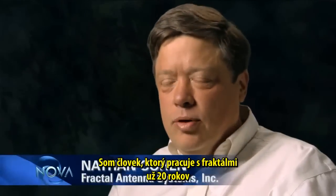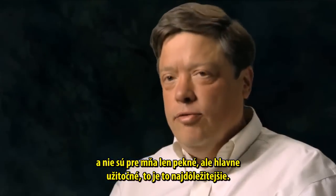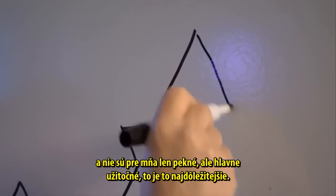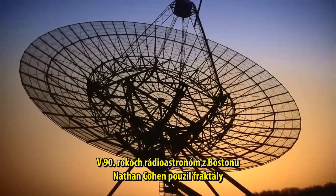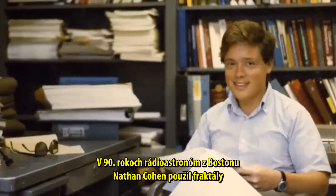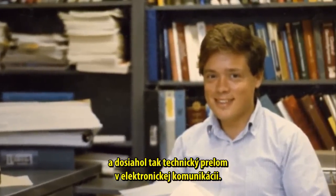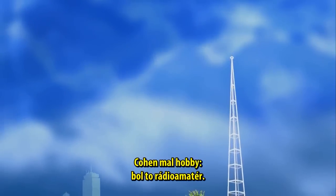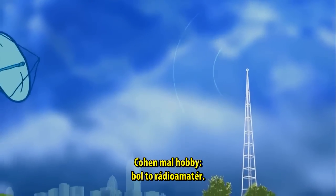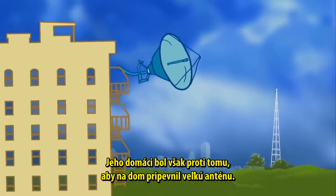As someone who's been working with fractals for 20 years, I'm not going to tell you fractals are cool. I'm going to tell you fractals are useful, and that's what's important to me. In the 1990s, a Boston radio astronomer named Nathan Cohen used fractal mathematics to make a technological breakthrough in electronic communication. Cohen had a hobby. He was a ham radio operator, but his landlord had a rule against rigging antennas on the building.